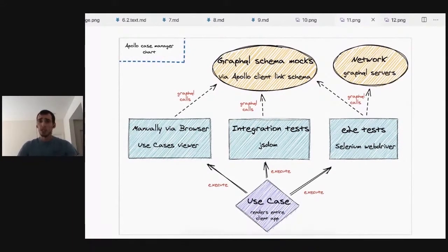Each use case can also be run as a regular Jest test directly from the terminal or CI, which will be using JS DOM instead of a real browser. This mode is pretty much used to quickly run all use cases after each commit or on CI and pull requests. And also, a use case can be run as an end-to-end test that will launch a real browser, for example Chrome, Safari, or Firefox, basically any browser that is supported by Selenium WebDriver. One of the features of the end-to-end mode is that you can specify whether to use mocked GraphQL responses defined under use cases or trigger actual network requests. It's pretty powerful. As you may have guessed, use case code is fully reusable between all these modes without any duplication.